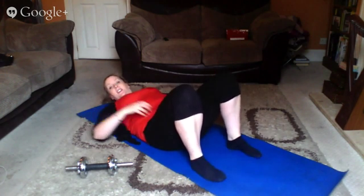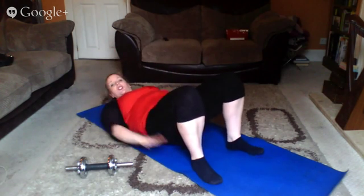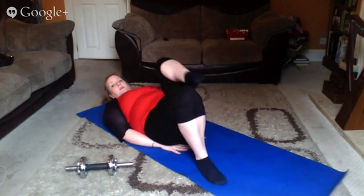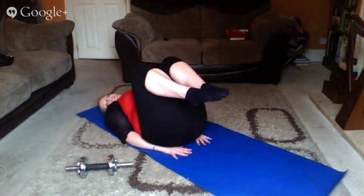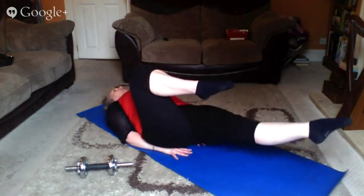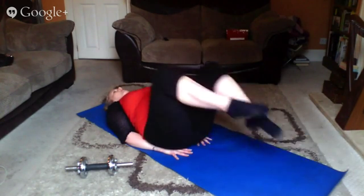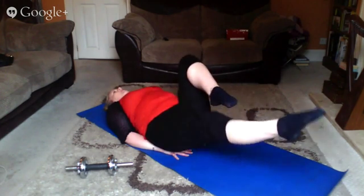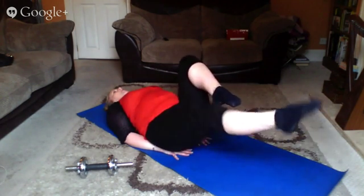Okay, this is to stretch now the lower stomach muscles again. You can make a triangle shape and put it underneath the bum if you want to help your neutral spine. Bringing the knees into the chest. Alternate leg extension. 1, 4, 6, 7, 8. Keep it going.